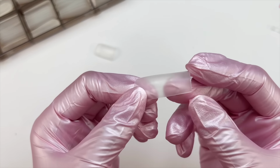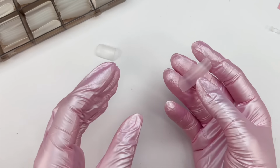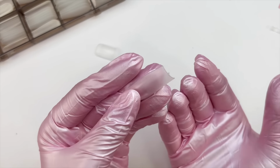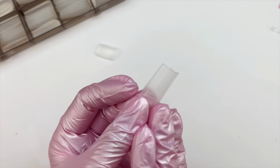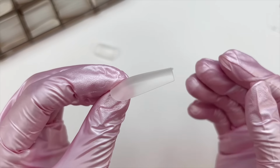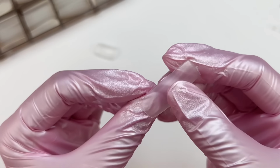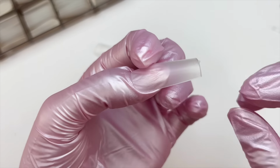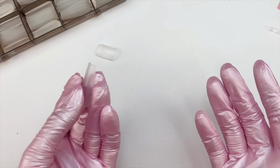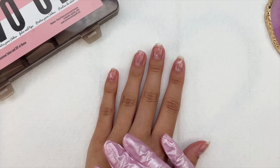But I do really like these nail tips. I'm super excited to apply them. I am going to apply them using some gel today, and then I will of course also be doing a nail design. But overall, I'm loving these nail tips. I think they are really high quality, and I think it's super cool that more brands are coming out with the pre-apex now. I think that's really exciting because I do really like this look. I like how you can apply a full cover nail tip but have a nail set that looks like a sculpted acrylic nail set.